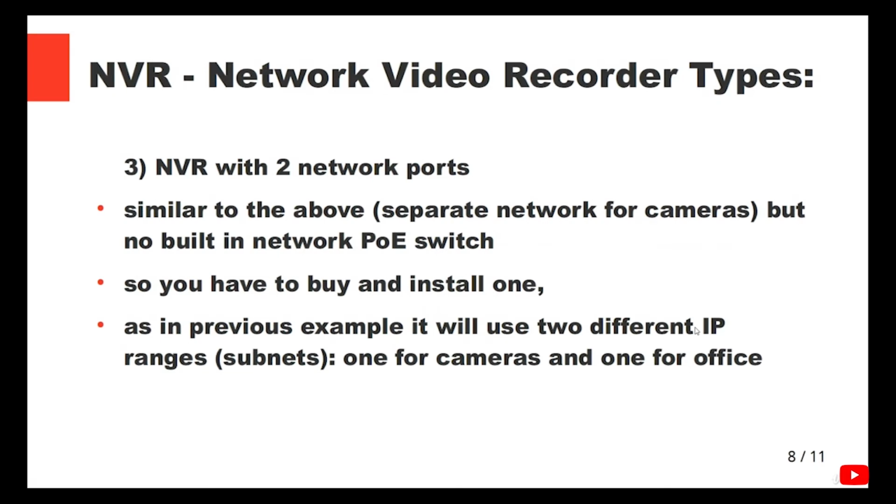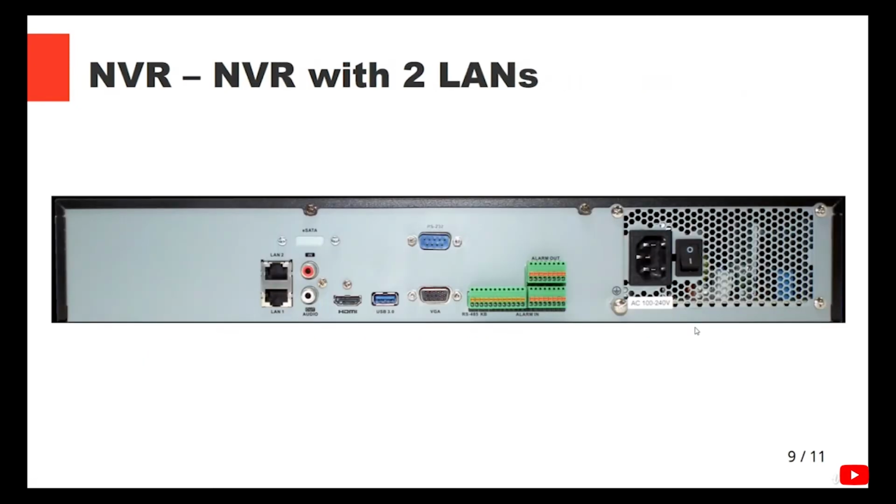NVR with 2 network ports, similar to the above, but here it has only two: one for cameras and one for the office. It has no built-in PoE switch, so you have to buy a switch and install it. As in the previous example, it will use 2 different IP ranges, subnets, one for cameras, one for the office. And here is an example of the back of such an NVR. So LAN 1, LAN 2, HDMI, USB, VGA, RS485 for the PTZ, alarms, and the power.